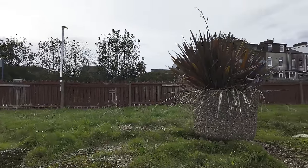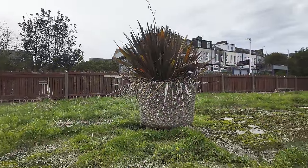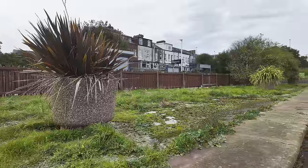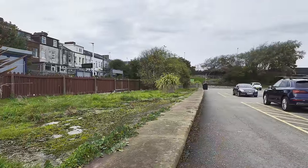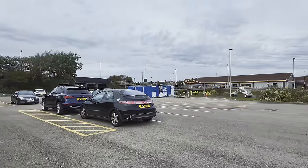But welcome to Blackpool. We've actually got some of these plant pots with some decent plants in them here. Look, Formians. Check it out, yeah. But I'm not going to be going that way. I'll be heading the opposite way.